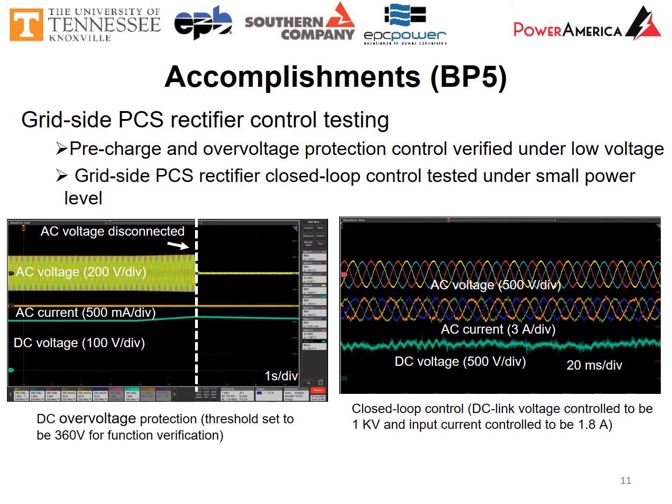This page shows some preliminary testing for the grid-side PCS control in rectifier mode. As we know, in normal conditions, the grid-side converter will run in rectifier mode. The microgrid-side will be running in inverter mode. So this shows the whole process of the pre-charge as well as establishing the full voltage and some current. At this point, we are still running at low voltage and small power because the medium voltage transformer has not been set up yet. Later on, this will be increased to higher voltage, rated voltage, and rated power.